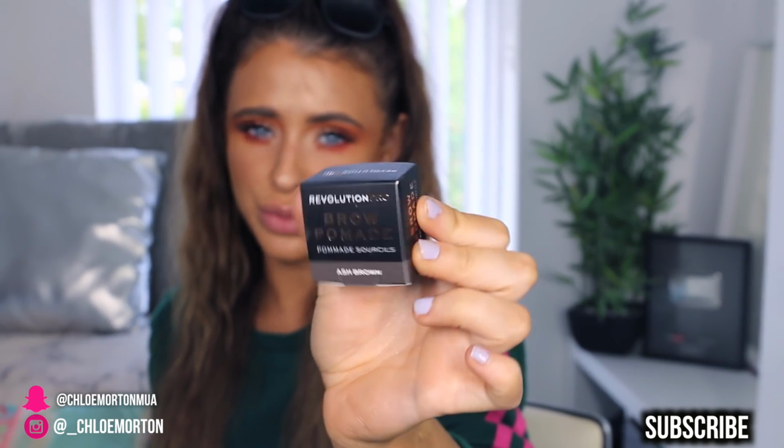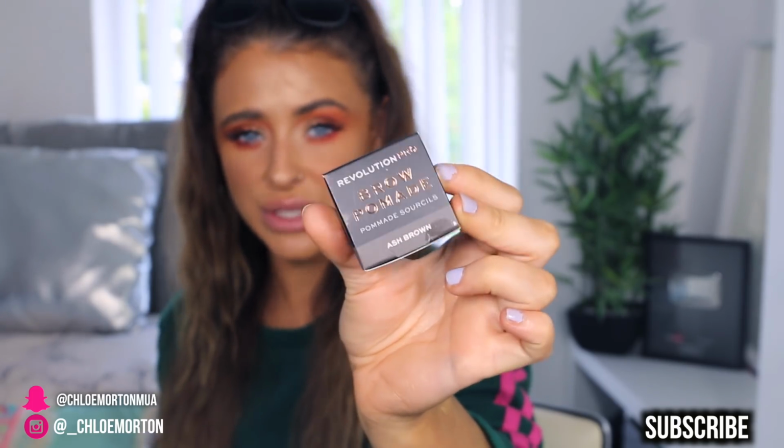And I also picked up one of my favourite brow pomades from Revolution Pro as well. I got the shade Ash Brown, which is like a universal taupe colour, which suits most people's eyebrow colours. And then finally I thought I would include this as well because I haven't yet tried it and I still have it just sitting about to throw into a YouTube video.